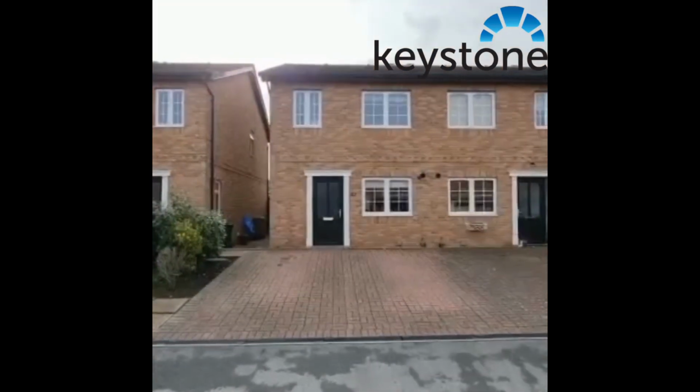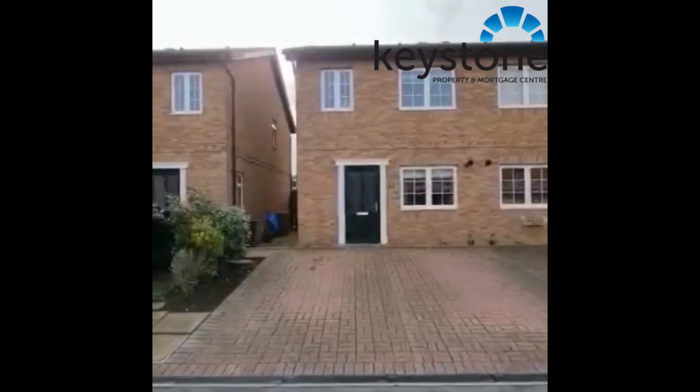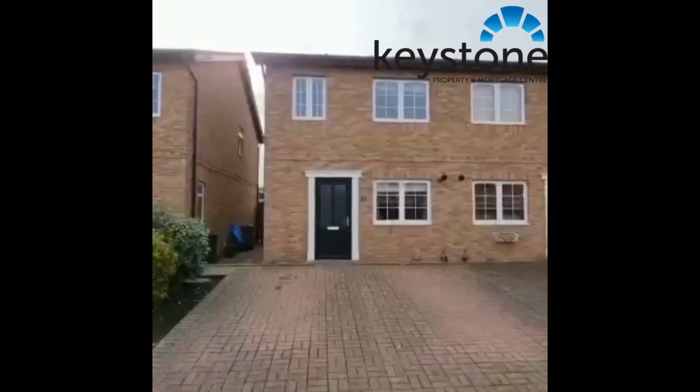So there you have it guys, a three bedroom end terrace property in Mancot, just off Leech's Lane. Fantastic property for a first time buyer or an investor.